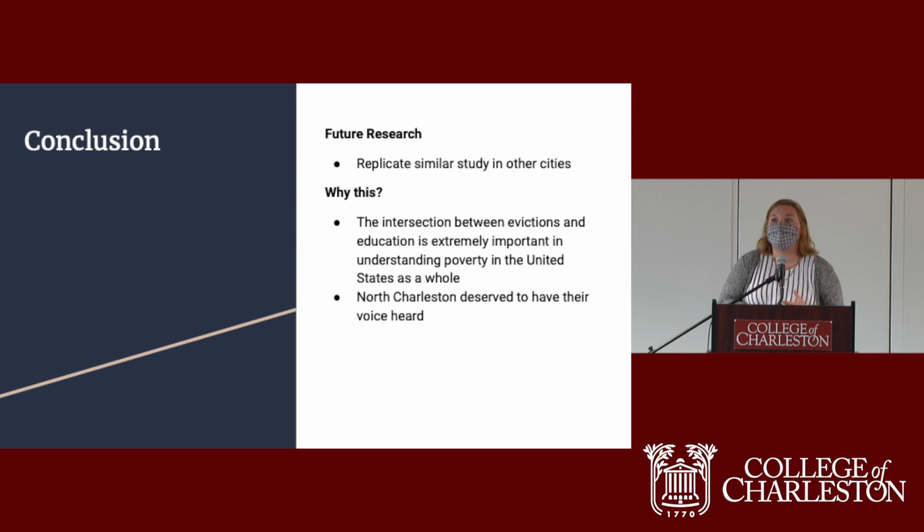The intersection between evictions and education is extremely important in understanding poverty as a whole in the United States. And I think housing and education are the two most important aspects of a person's life, and they create a solid foundation for them to continue on a good path. But most importantly, I think North Charleston deserved to have their voice heard. And so this study helped add to the existing research to elevate the voices, the wisdom, and the knowledge of community leaders working, living, and serving in this community, and to shine a light on North Charleston for all of us to see.